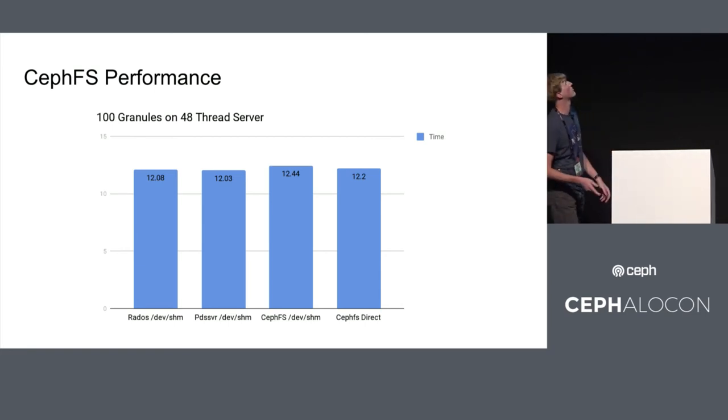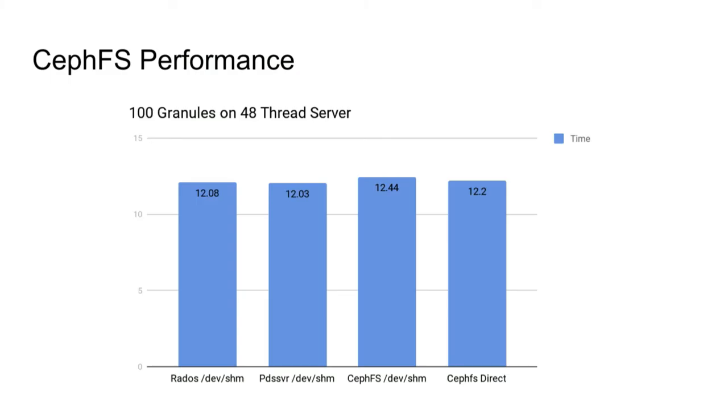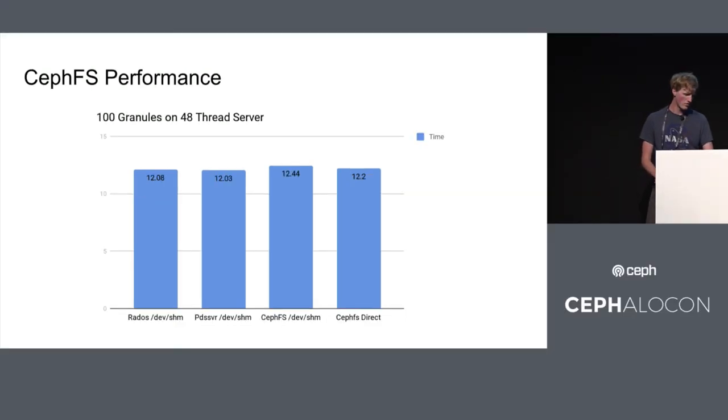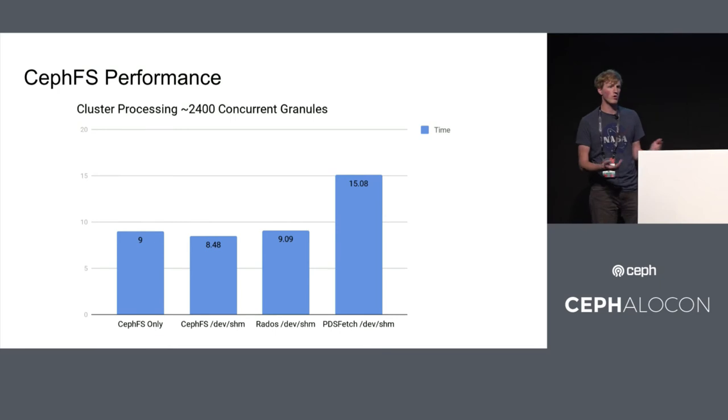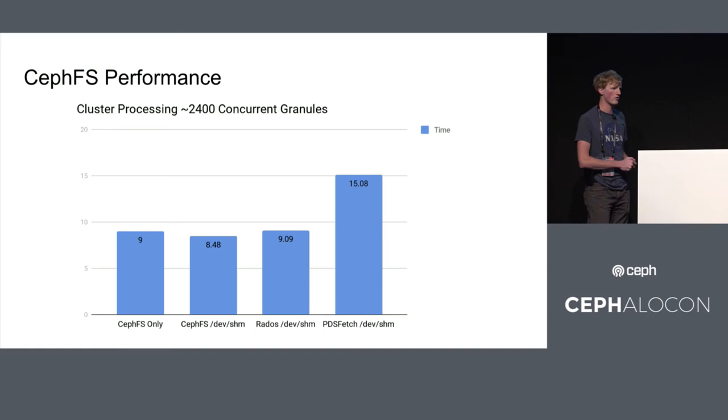So then you do 100 granules, 48 at a time on a server, and CephFS is still doing great. It's hardly noticing any problems. Okay. Scale up even more. Let's let the whole cluster loose, about 2,400 concurrent jobs, and it's about a 12,000 job queue. It's about a month of data. Besides the outlier, we discovered there's a problem with our PDS method of getting data that we have to figure out. But once again, CephFS is comparable as well, and that's an entire cluster. The source data was about 350, 400 megabytes, and the output data is about a gigabyte, and that's 1,200 cores doing this.